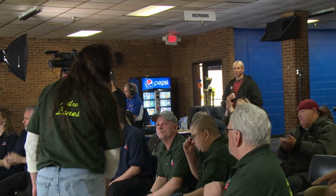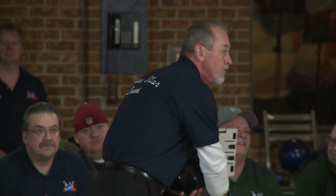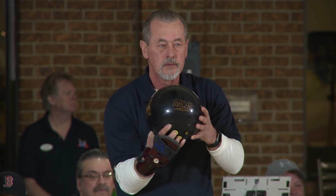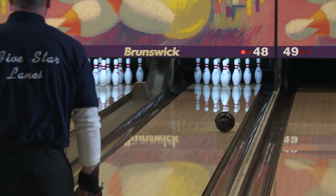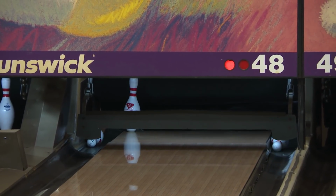So 100 through six frames, a $1 bill through six frames for the Astro Lanes team. Rick Schultz now up for the Five Star Lanes team on the right-hand lane. If you recall back in the first frame, he left that 10-pin and kind of missed it. Yeah. But maybe that pumped up the rest of his team. Yeah, his team stepped up for him for sure. All right, a little weak into the pocket, seven wiggles. Leaves the 7-pin. Overall, not a bad shot.